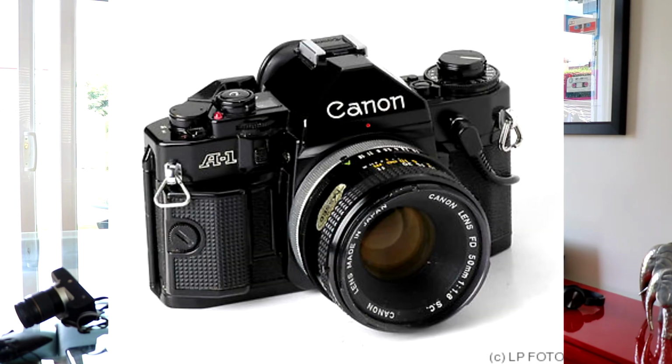Have a good one. She's got a Canon A1, I think, and that is a very sexy camera. Very sexy indeed. It's from the 80s, so it's more classic than these.